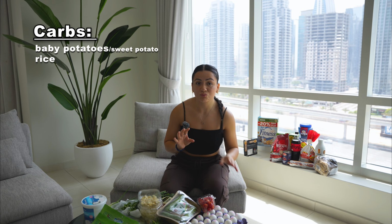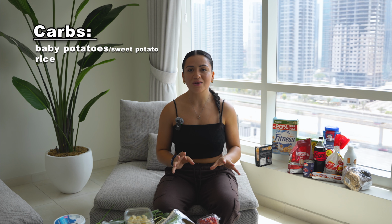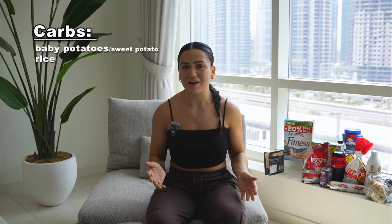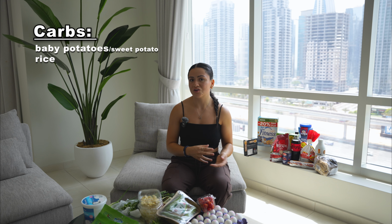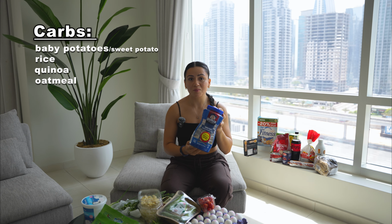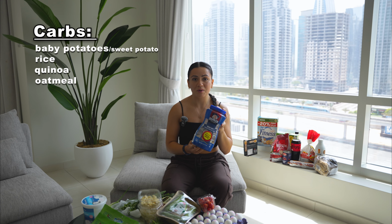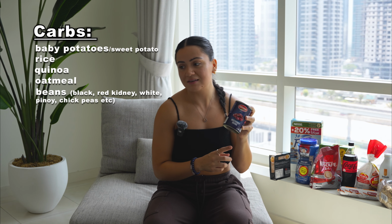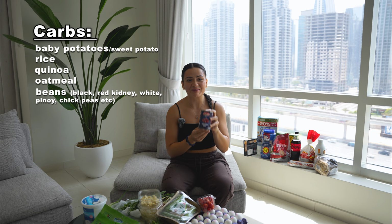can eat of these. Rice is a really good option, and I don't want you to think that you have to buy brown rice or whole wheat rice, or white rice is not bad for you. It's just about portioning it and making sure you're not eating too much of it. Quinoa is a really good option. Oatmeal, there's so many fun ways that you can spice up your oatmeal. Beans, black beans, chickpeas, kidney beans, white beans, pinto beans, any beans is also a really good option.